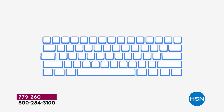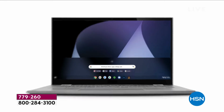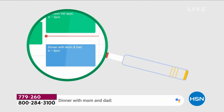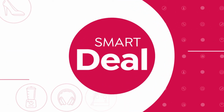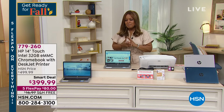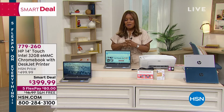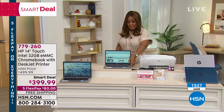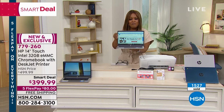It's an HP 14-inch touchscreen. I emphasize that because we're talking a laptop here, a Chromebook, and you're getting this at an amazing value of $399.99. That perfect sweet spot price for back to school. Now, here's what you need to know. This is going to be one of the final airings because this has been very popular. It is back to school time for most students coming up within the next couple of weeks. And if they are in need of a new computer, you just found one.